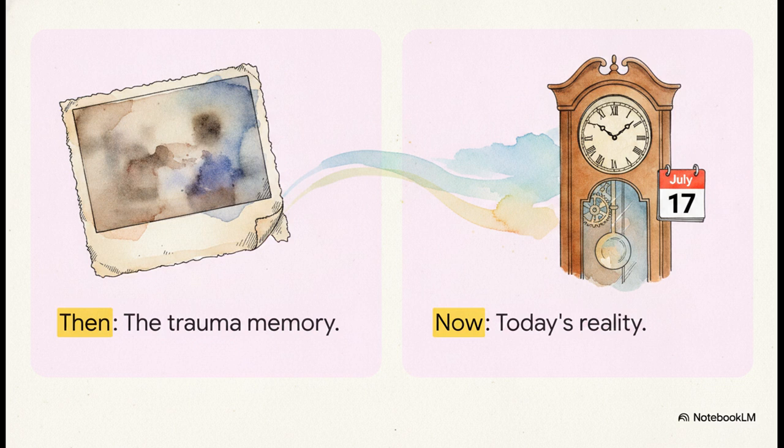But simply naming what is happening out loud bridges this crucial gap between then and now. You can literally just say, out loud or even in your head, this is a flashback. It's a memory, not what's happening now. That single, simple sentence is incredibly powerful. Why? Because it engages your prefrontal cortex, the logical thinking part of your brain. By bringing that part back online, you actively start to interrupt and quiet down that automatic alarm response.